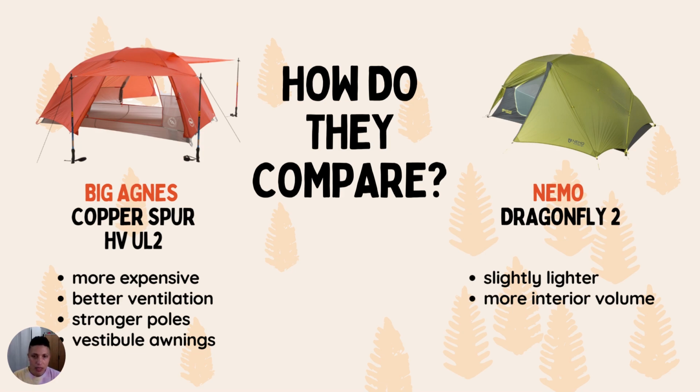Really similar. I think you're going to get a bit better ventilation from what I see in the Big Agnes Copper Spur. The pole will be a little bit stronger because it's slightly thicker, and the vestibule awning feature is pretty cool. The NEMO Dragonfly is a little bit lighter, and you technically do have more interior volume, although it might not feel that way because of the tapered foot.